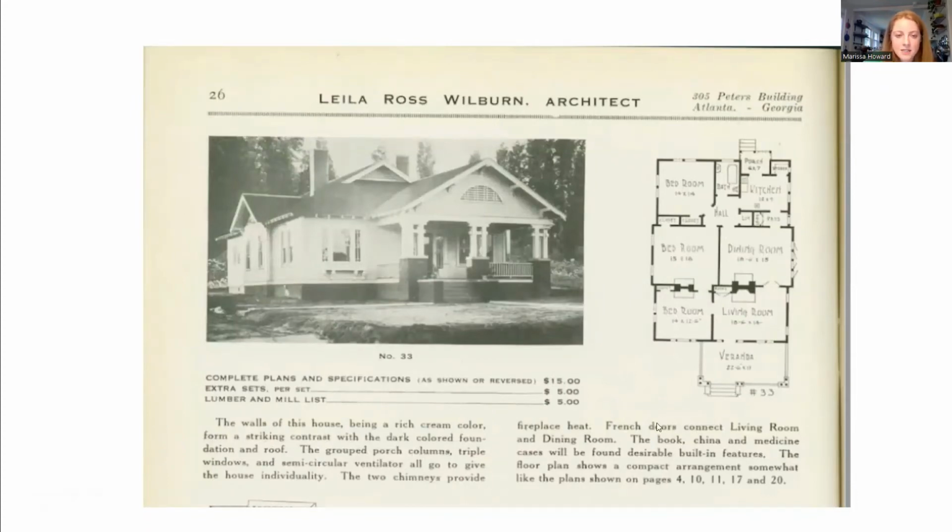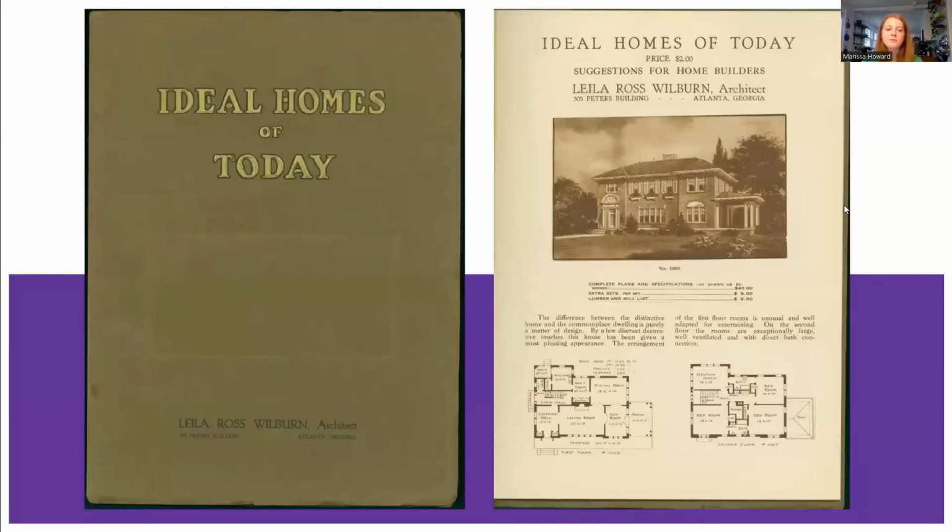So if you could see that the plans don't include any lumber or anything, it's just the plans. So now we're moving on to our third book, which is early 1920s. This one, she's definitely starting to experiment with much, much bigger homes. This includes one of her largest homes, and it's actually this one here.